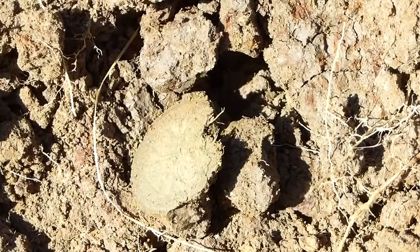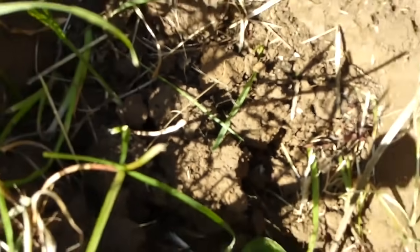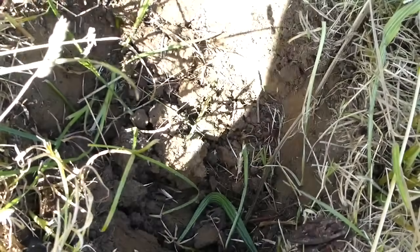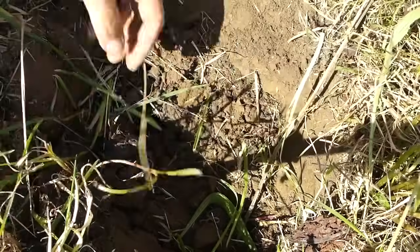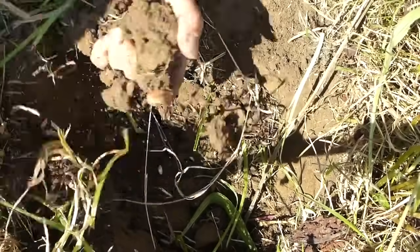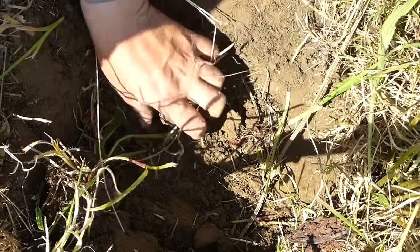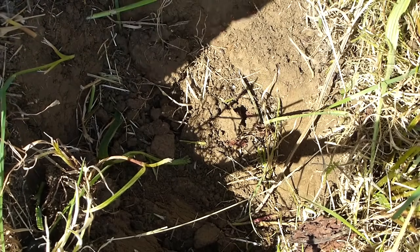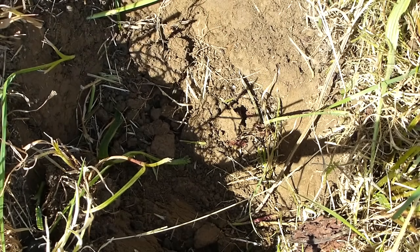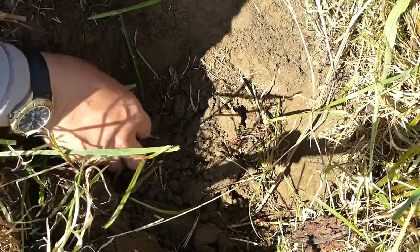Right, now, let's find the coin. Zoom back out. Anti-clockwise. That's better. Right. I think I got a cracker in here. Where is it? Where's my pinpointer? What have I done with it? Ah, behind me. There it is.